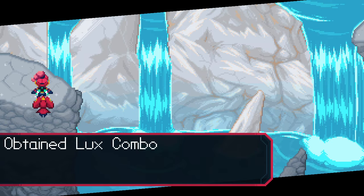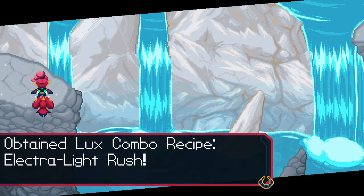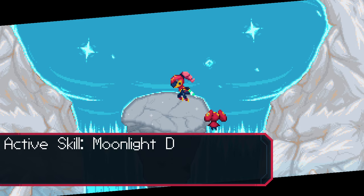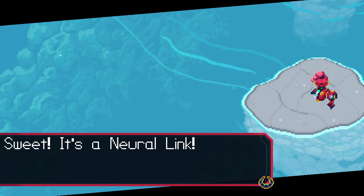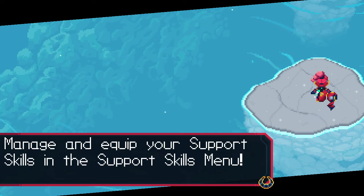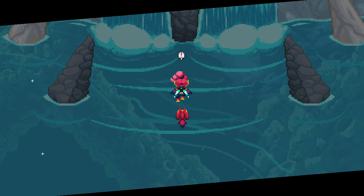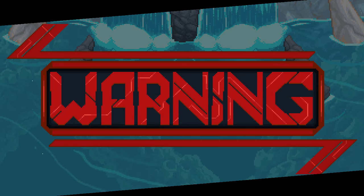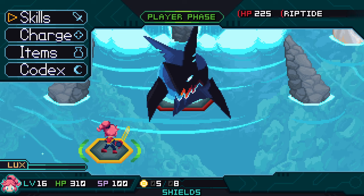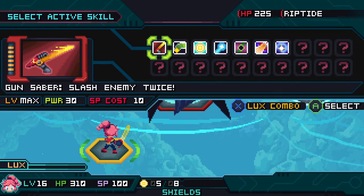Okay. Lux combo recipe, Electra Light Rush. Neural Link, okay. Active skill, Moonlight Dive. Skill points. Neural Link, no. Support skill, Astral Boost. Okay. Please only be one enemy, because multiples is just really obnoxious to fight. It's a single enemy.